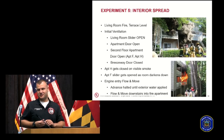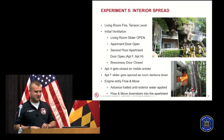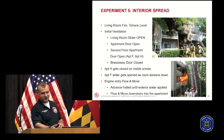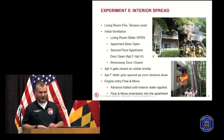Interior spread, this is experiment 5 where we're taking a look at the hazards of an unprotected staircase. So you see the nasty smoke conditions that the nozzle crew faced as soon as they tried to make entry into that from the Alpha side. Here's what the Charlie side showed in the bottom right there with fire exhausting out of that terrace level apartment.